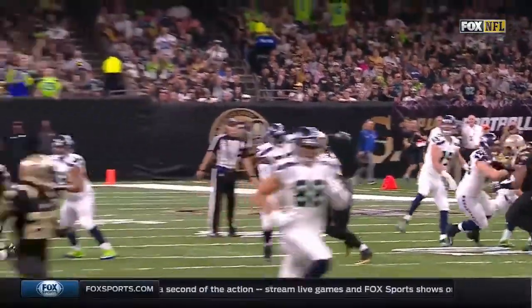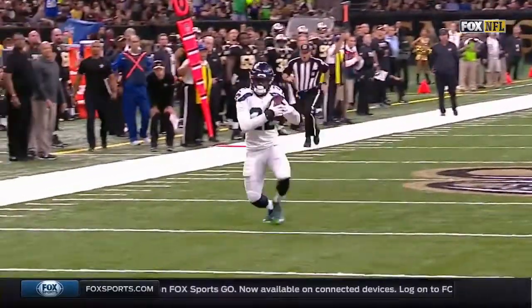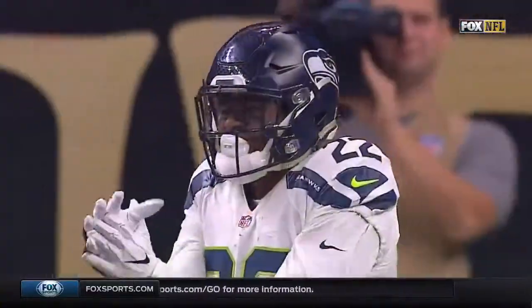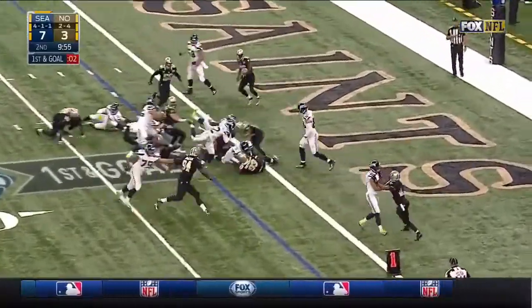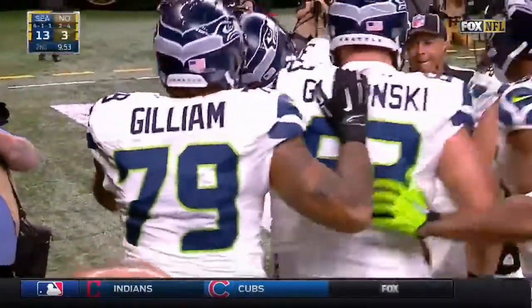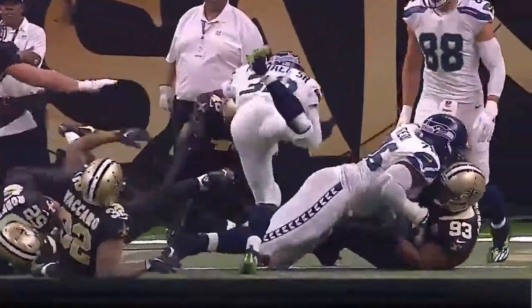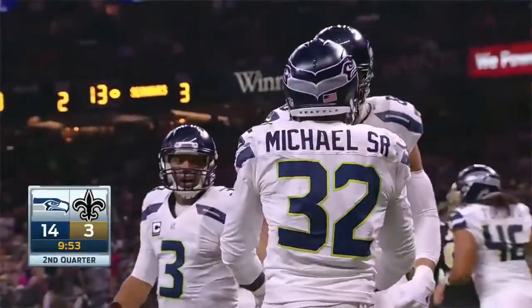You see right there, perfectly thrown ball to C.J. Prosise, who was not only a running back at Notre Dame, but also played wide receiver at Notre Dame. That's Pete Carroll and those guys, Schneider, drafting talent. On first and goal, the handoff is to Michael, who gets it in for the touchdown. Christian Michael with his fifth rushing touchdown of the year. It was a 43-yard lateral and pass by McEvoy that set up the touchdown run. For Christian Michael, it's 14-3 Seattle over New Orleans.